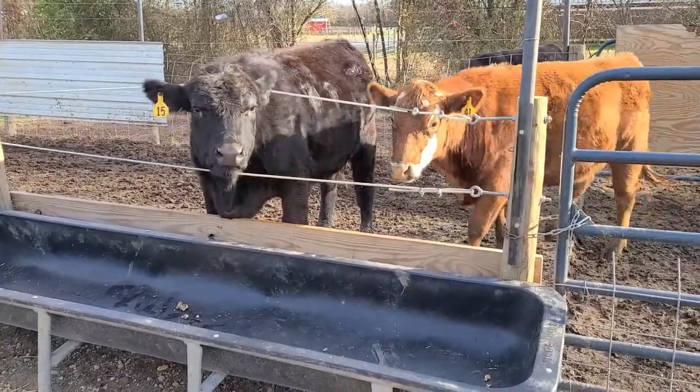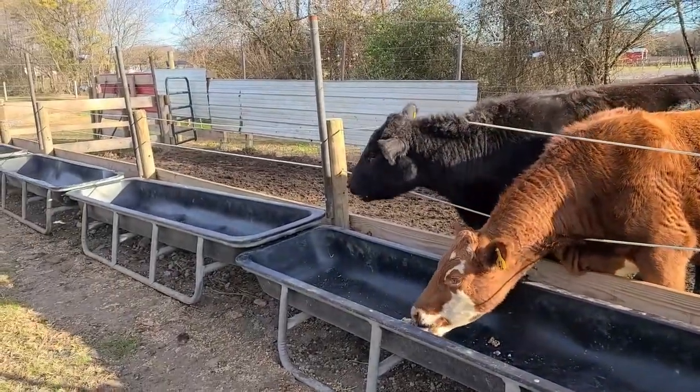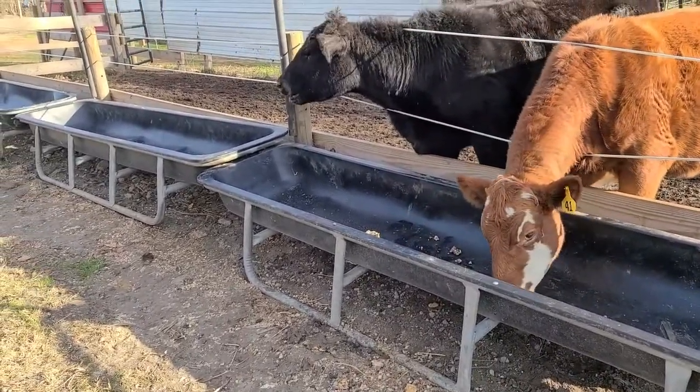So it's held up pretty good. I'm not saying it's perfect, and we'll probably change something down the road, but so far this is working. So we'll see.